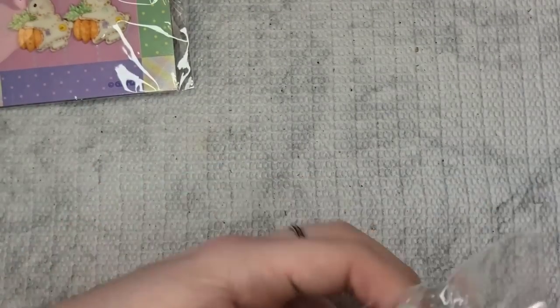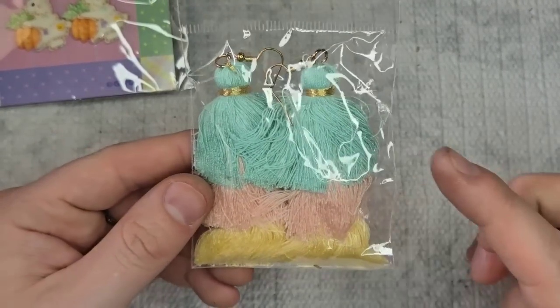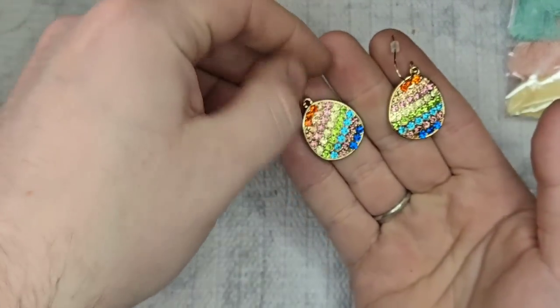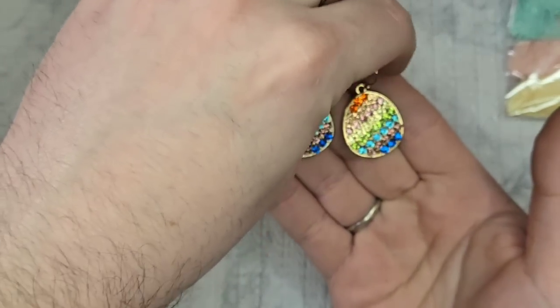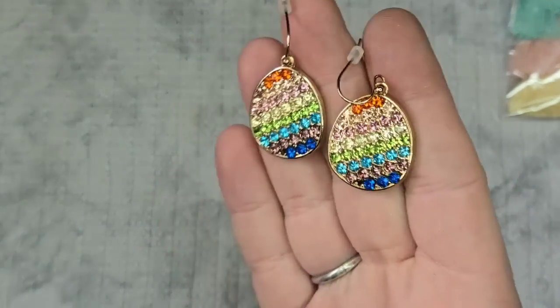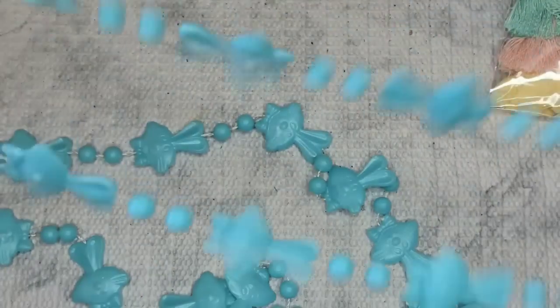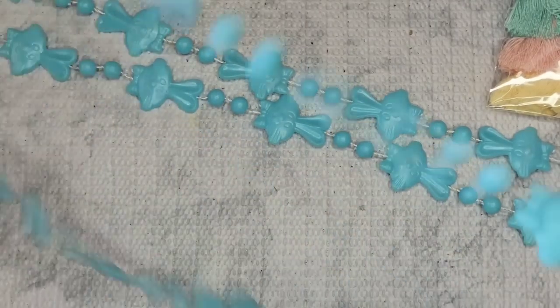We have these tassel earrings in light blue, pink, and yellow. Those will just be $1. All right, we have these stunning rhinestone Easter eggs. How cute are those? Fully bedazzled. Those will be $3. Those are stunning. In like new condition.